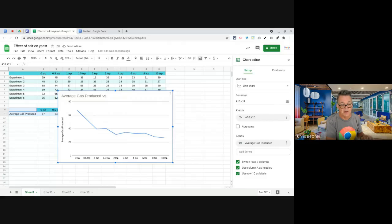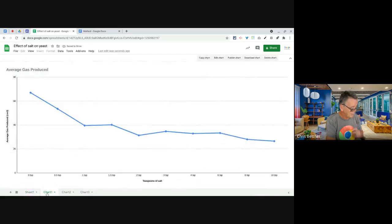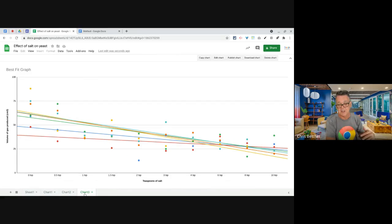And you can see there's my chart right there. That's pretty easy, right? Now, I've actually done this previously, so I'm just going to get rid of this one and show you the ones I've already made. So here's the chart that looks at the averages. Here's the chart that actually looks at all 6 experiments. And here's a chart that looks at all 6 experiments, but it's looking at the trend lines within those experiments.